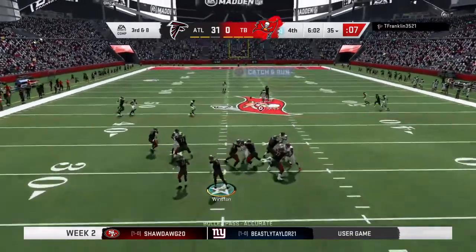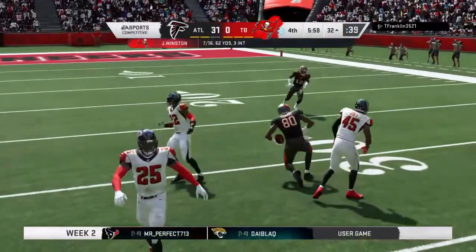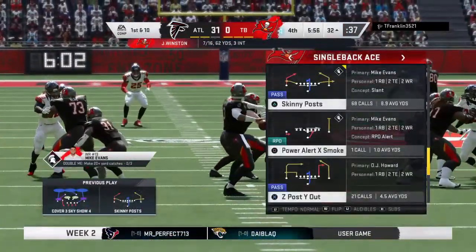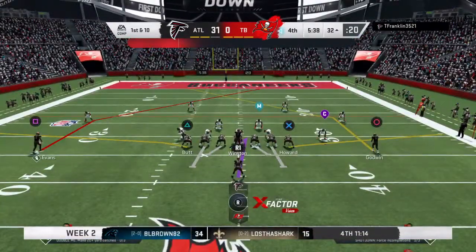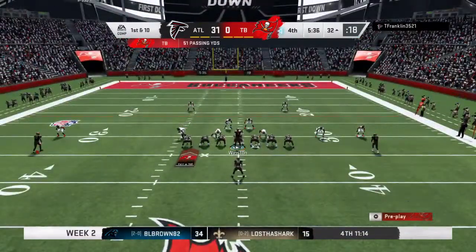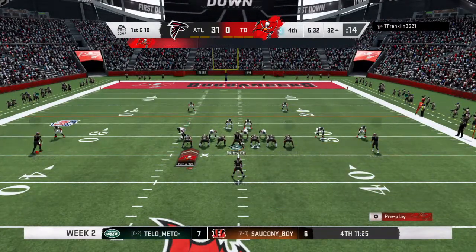Winston now. He's got a man. It's the tight end Howard complete. And he takes this one down almost all the way to the 30. 33 yards that time. So the big play changes the complexion of things. Here's 1st and 10 just outside the 30.